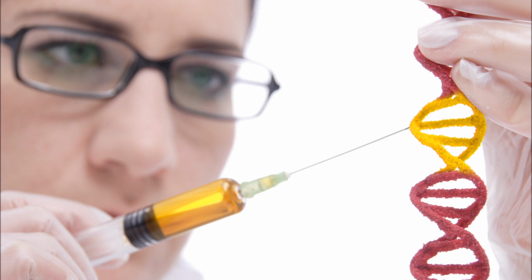Now, here are today's words. Gene editing. Manipulate. DNA. Gene. Dystopian. Scanning. Snip. Faulty. Catch. Embryo. Designer babies. Open the door. Enhanced. Discrimination.